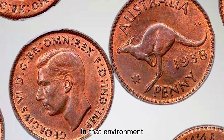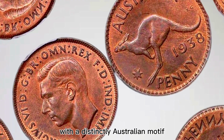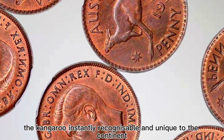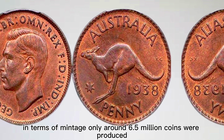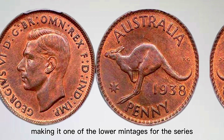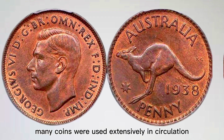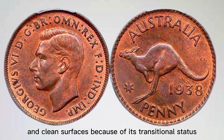In that environment, the decision to replace the old Commonwealth design with a distinctly Australian motif reflected the nation's growing independence and identity. The kangaroo, instantly recognizable and unique to the continent, became the perfect symbol for this new direction. In terms of mintage, only around 6.5 million coins were produced, making it one of the lower mintages for the series. Furthermore, as this was the very first year of the kangaroo design, many coins were used extensively in circulation, and collectors often struggled to find examples with sharp detail and clean surfaces.